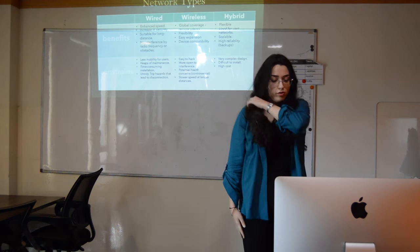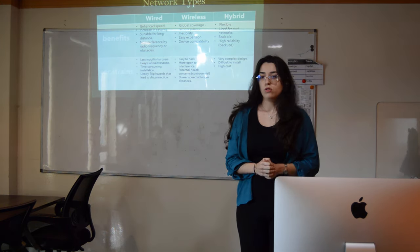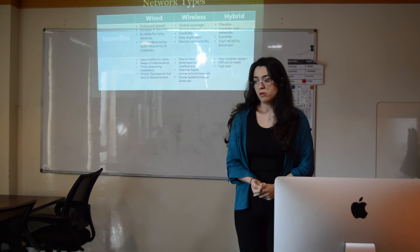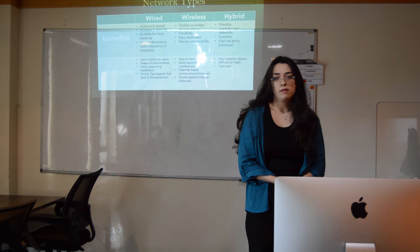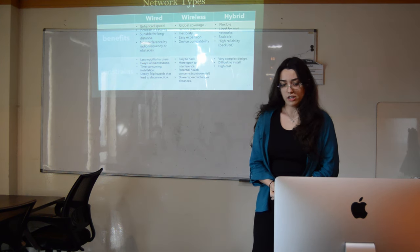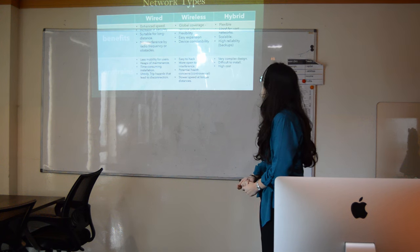On the constraint, it's easy to hack since it's air traveled. Open to interference, again because it's air traveled. Potential health concern. This can be controversial, but people believe that wireless networks can be emitting electromagnetic radiation. And lastly, slow speed at longer distances.